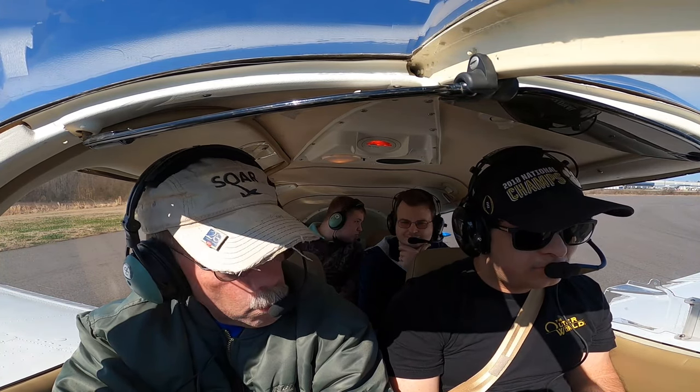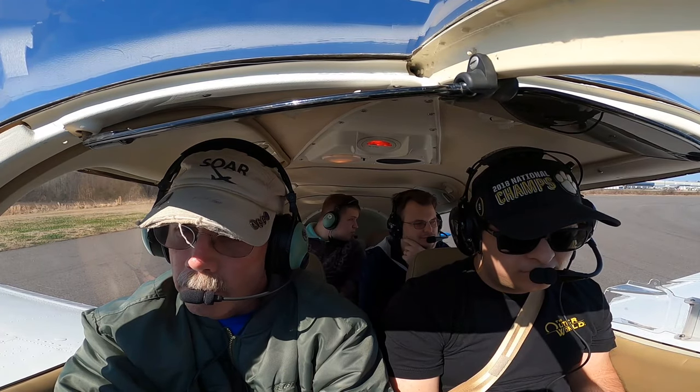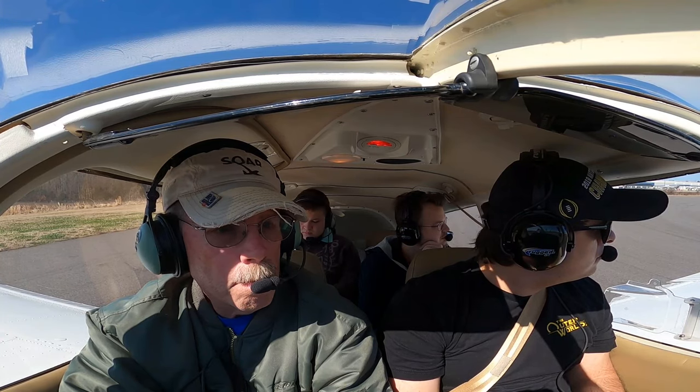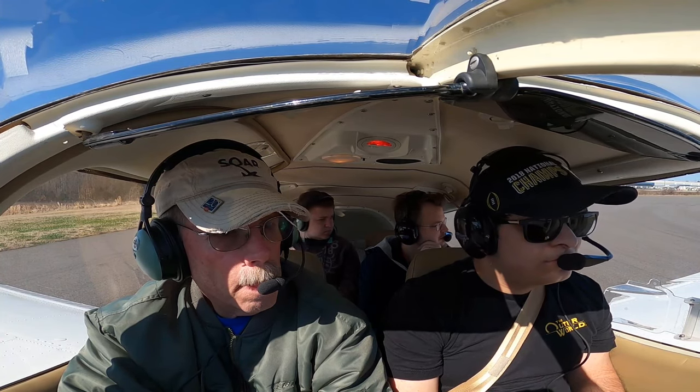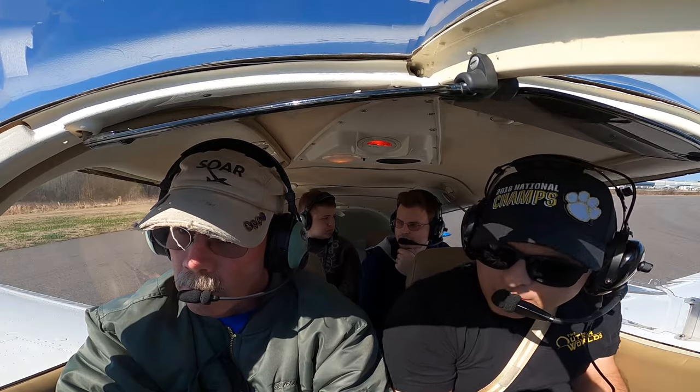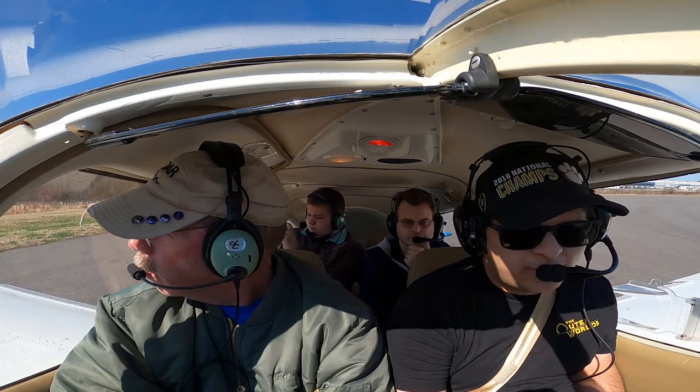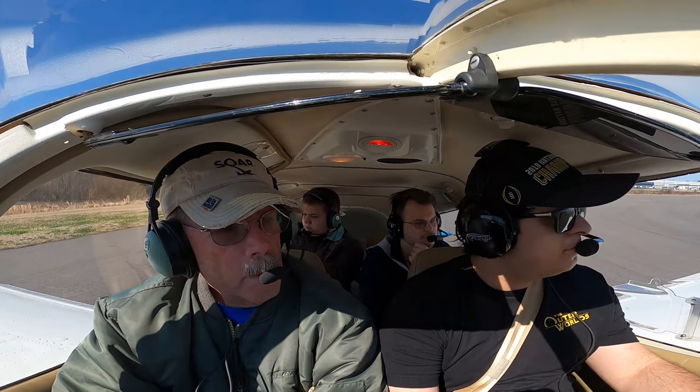And Tower, 4 Sierra Lima, ready to go, runway 2. 4 Sierra Lima, runway 2, proceed on course, clear for takeoff. On course, 4 Sierra Lima, clear for takeoff. Okay, your on-course heading will be 311 degrees. 311. All right, let's do it.